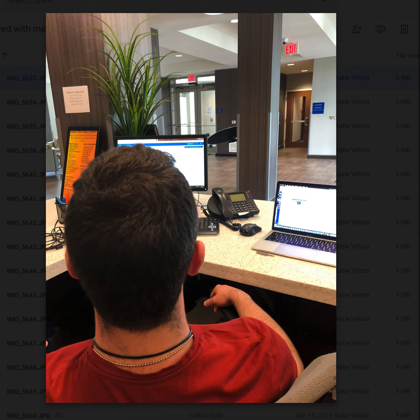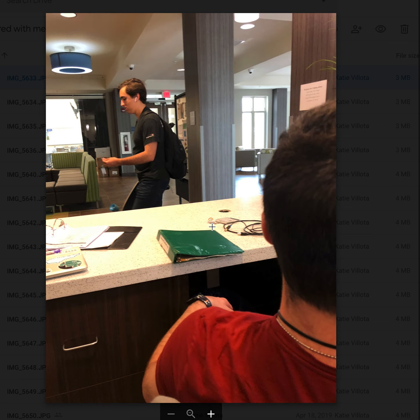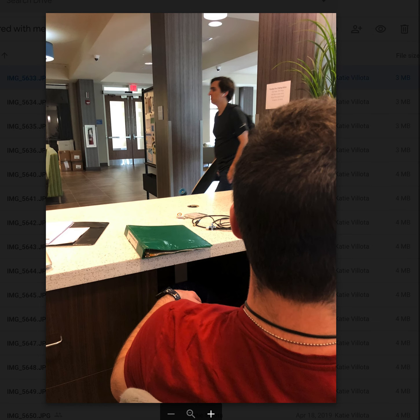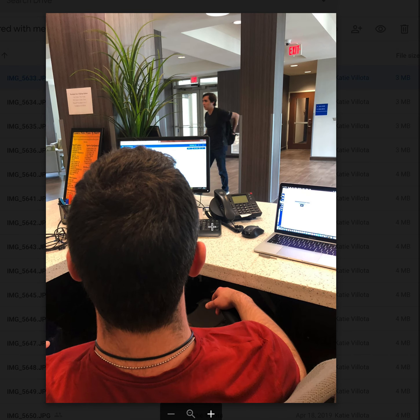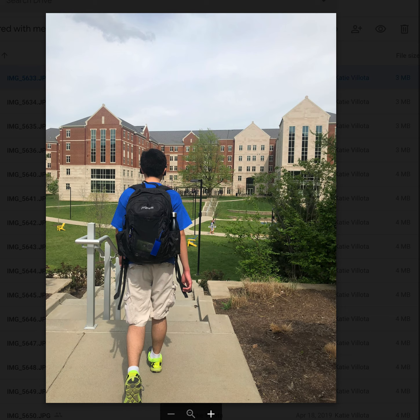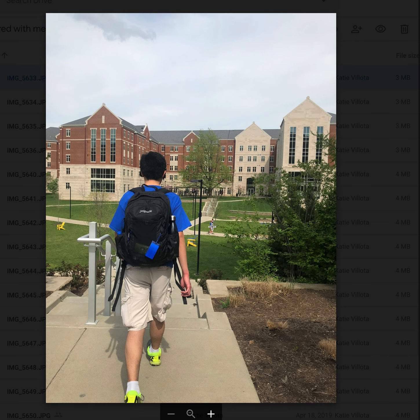So what are the images about? What story is the artist trying to tell? I think it's sort of like what I just said. It's supposed to still tell a story about people just going through the motions and what they do normally. It seems like this guy might be an RA somewhere, or he's working at a desk, just chilling. This guy's just walking through campus. He's got his highlighted shoes on.